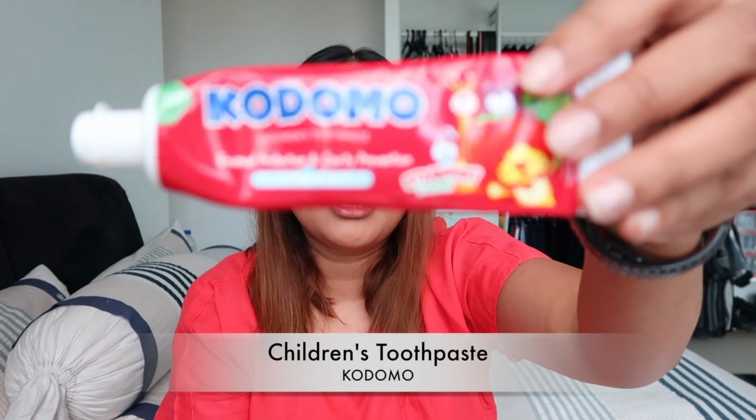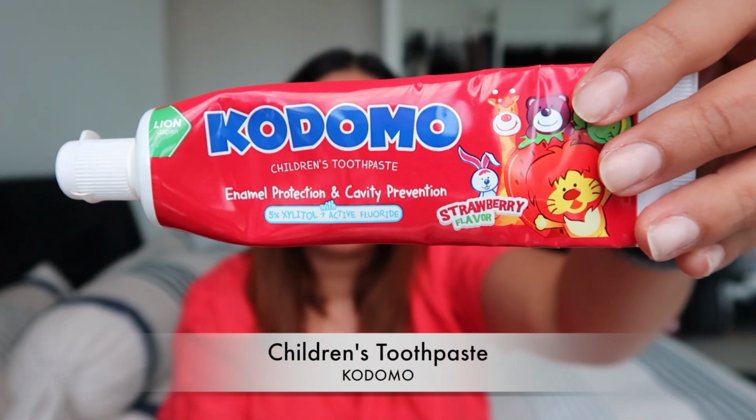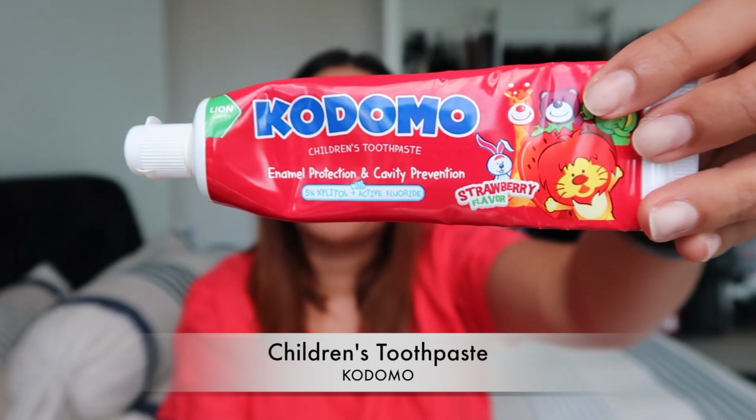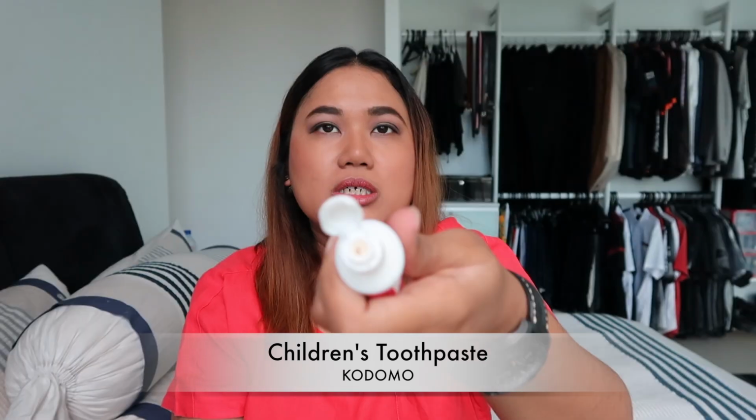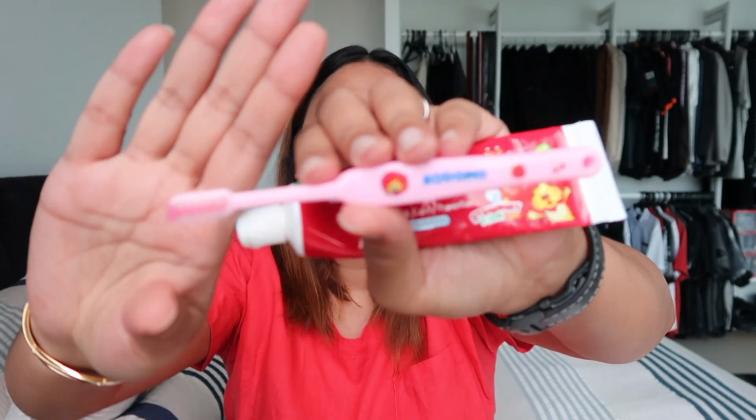So this is the one that he's currently using now. It's also by Kodomo. It's strawberry flavored. Today I actually just ordered the blueberry one, so let's see how that goes. Now it just looks like a normal white toothpaste. He doesn't love brushing his teeth, so we still need to do it for him, but it's just about trying to cultivate that habit.